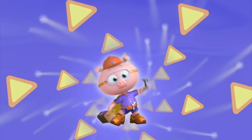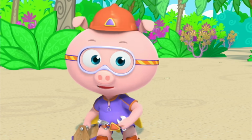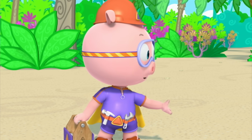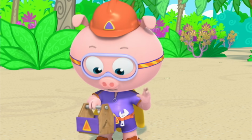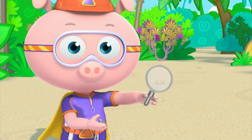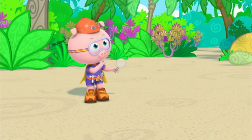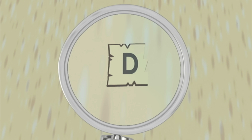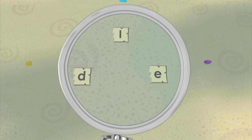Alpha Pig, to the rescue! With my amazing alphabet tools, I can follow the alphabet and find X marks the spot. We can use my mega magnifying glass. Look! Little notes with the alphabet letters. We need to follow them. They're uppercase and lowercase. Come on! A, B, C. Oh, my chinny chin chin! Here's the uppercase D, but where is the lowercase d?